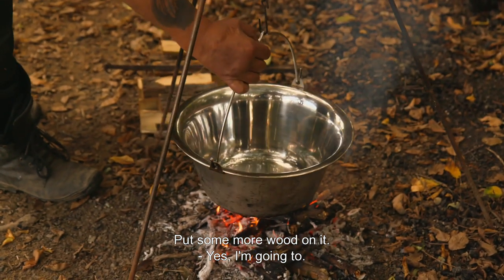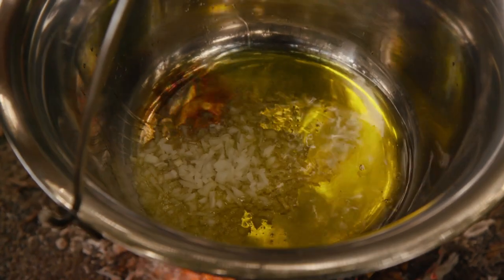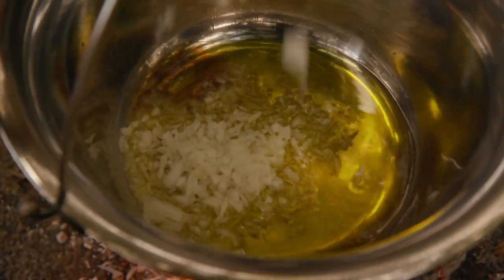Cooking okra goulash over an open fire turns out to be a bit more complicated than expected.